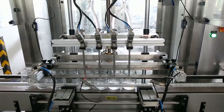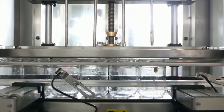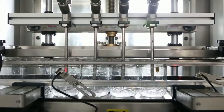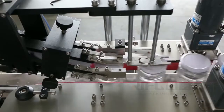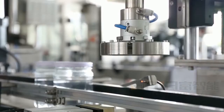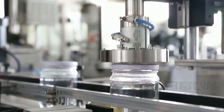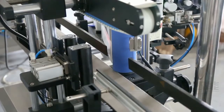It uses international famous brand electrical and pneumatic components. Working is very stable, automatically controlled by PLC. The touchscreen displays the working status and operation instructions in English, which is simple and intuitive. High-quality stainless steel frames are very easy to clean and maintain. Professionally customized according to your product.